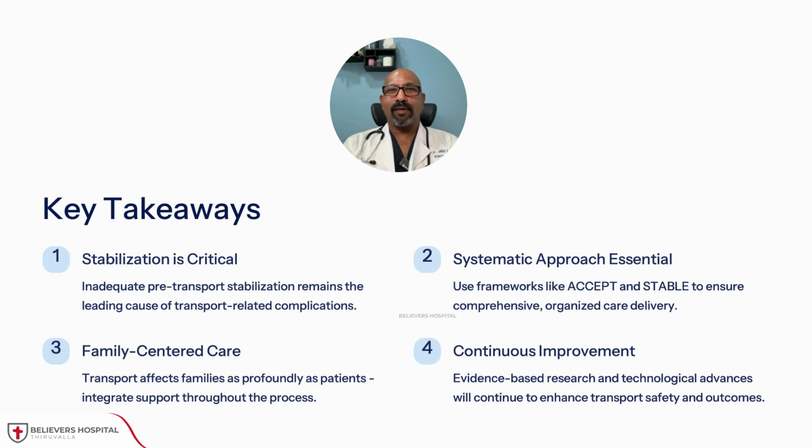This brings us to the end of this presentation. Let's summarize the key principles of safe neonatal transport. Stabilization is critical. Inadequate pre-transport stabilization remains the leading cause of transport-related complications worldwide. A systematic approach ensures safety. Frameworks such as ACCEPT and STABLE guide structured, organized, and comprehensive care delivery.